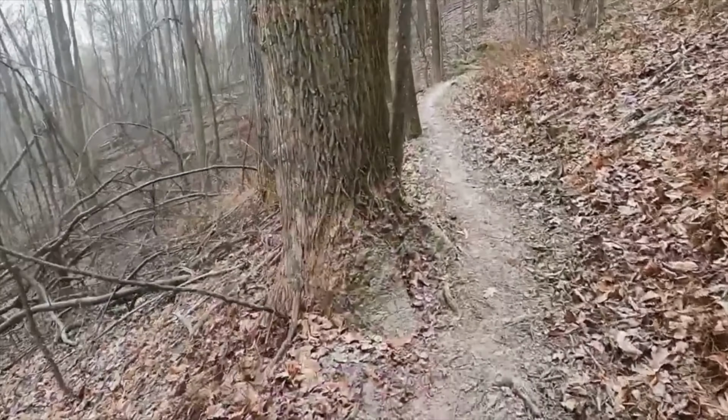Right now we're in the woods. I think we will have a little bit more farmland before we hit the actual mountain that we have to climb. So we'll bring you some views along the way.